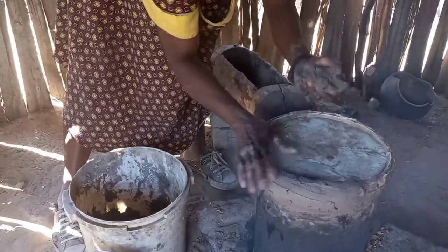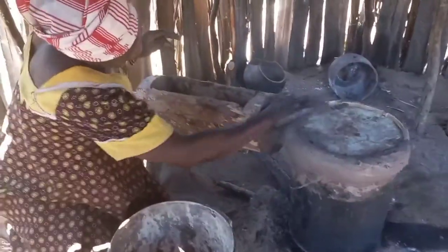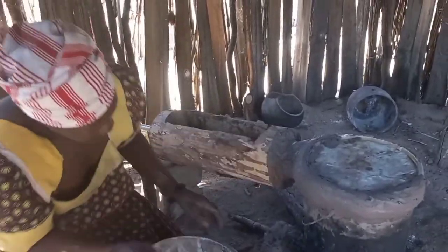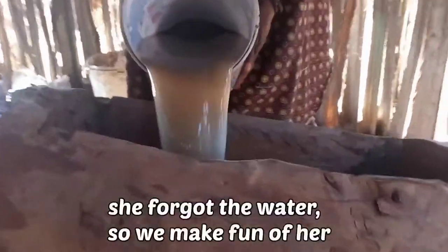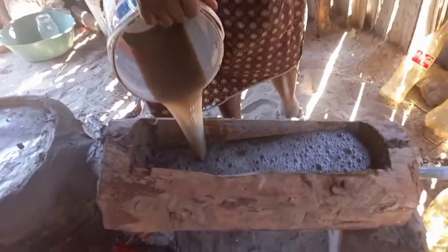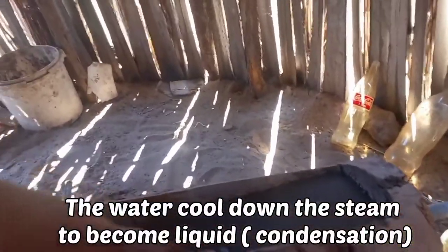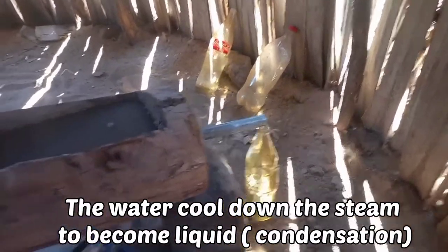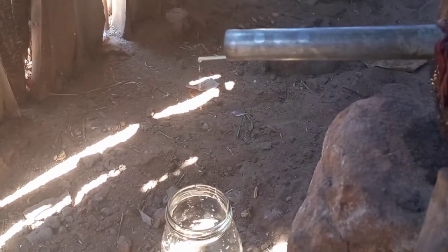The metal pot is fast. So you have to put water, guys. This one is to cool down the steam, so the steam becomes the liquid now. Okay, that is Ombike now, guys.